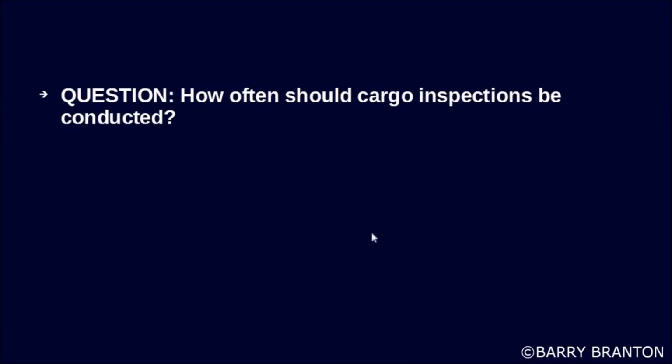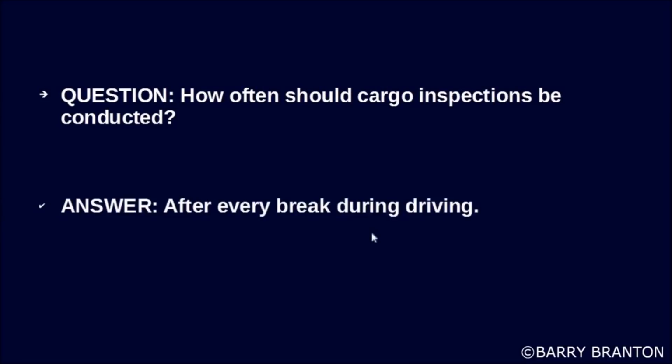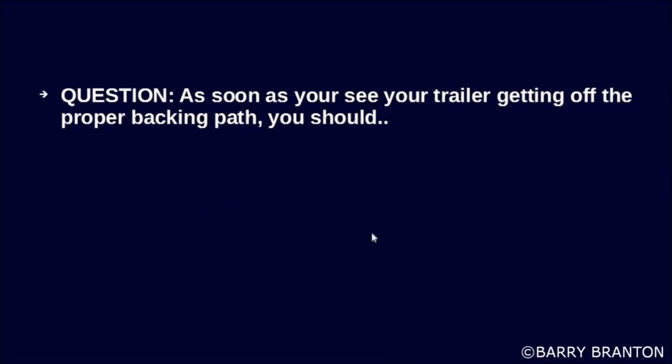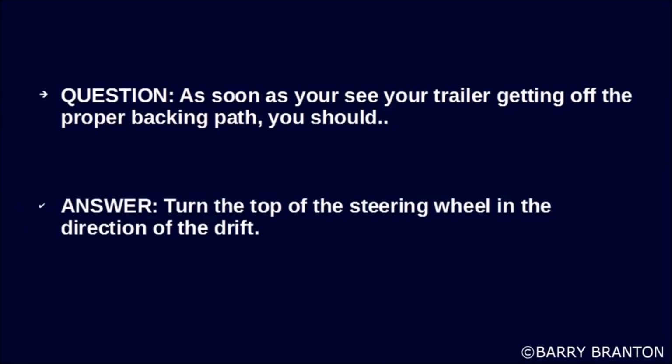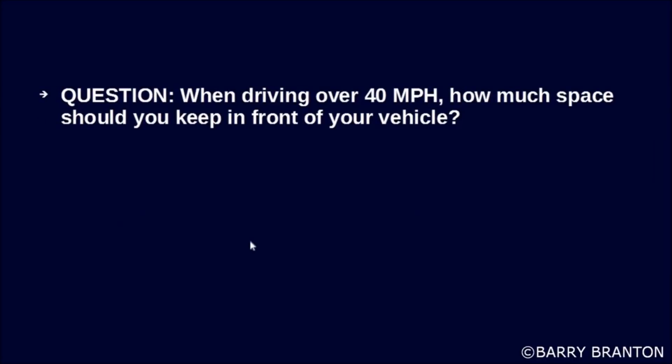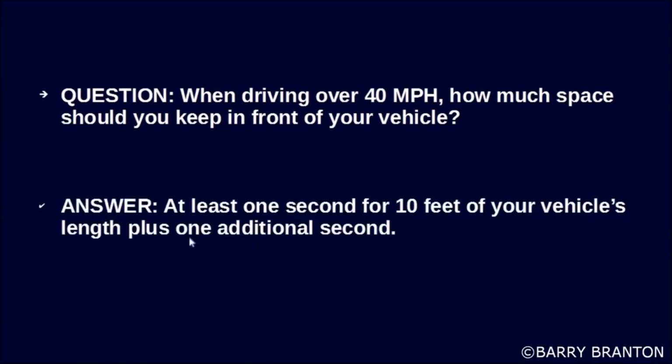How often should cargo inspections be conducted? After every break during driving. As soon as you see your trailer getting off the proper backing path, you should turn the top of the steering wheel in the direction of the drift. When driving over 40 miles per hour, how much space should you keep in front of your vehicle? At least 1 second for every 10 feet of your vehicle's length plus 1 additional second.